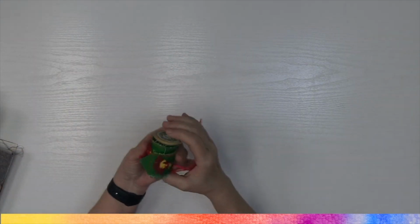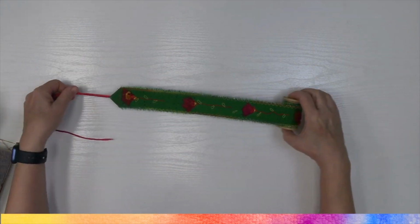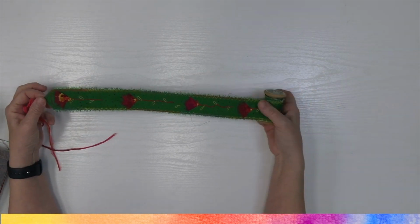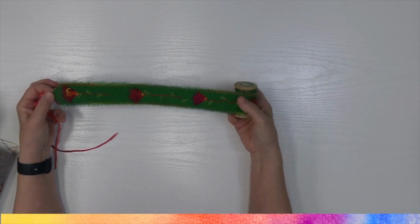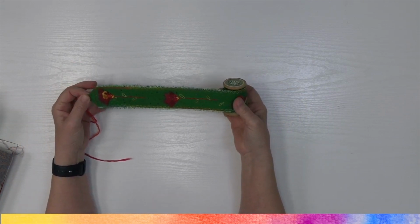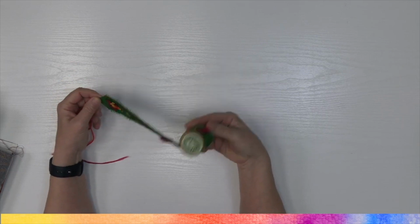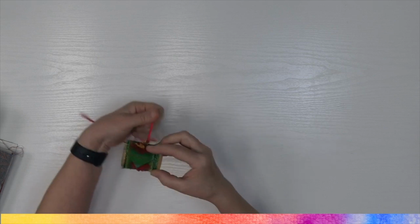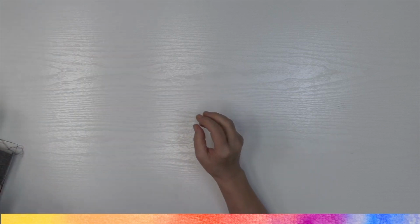Another thing I was working on is one of those scroll books. I don't know how to call it. It's one of those scroll things. I'm in a group again, and that's for a swap. That's going to go to somebody in the States, and I'm going to get one from the States. So that's what I was working on.